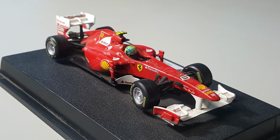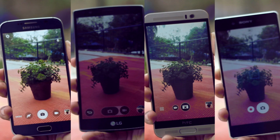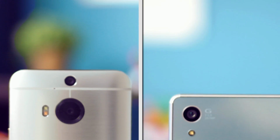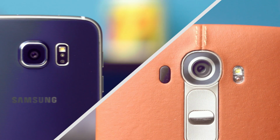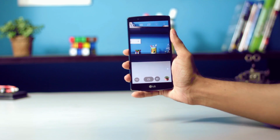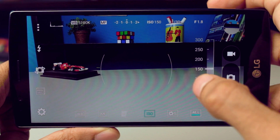The camera is probably one of the most important factors in deciding a smartphone. All the four phones come with worthy cameras with a little difference here and there. HTC One M9 Plus and the Z3 Plus come with 20.7 megapixel sensors, and the S6 and the G4 come with 16 megapixel sensors. But the sensor is half the story. Optics, interface, and add-on features also make a huge difference.